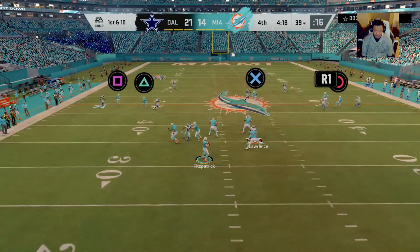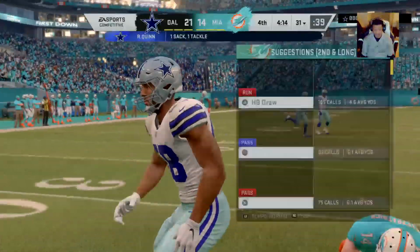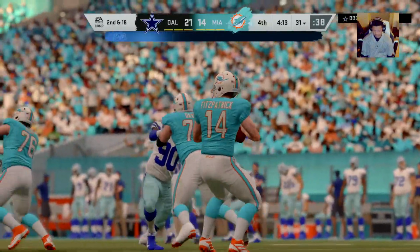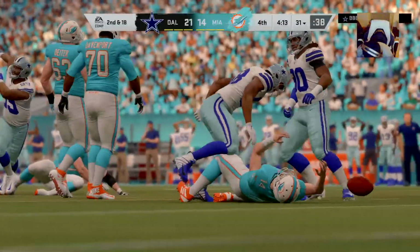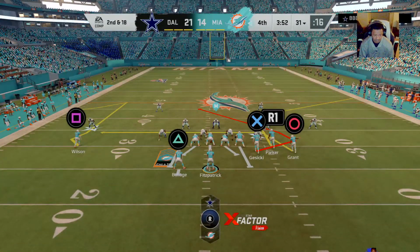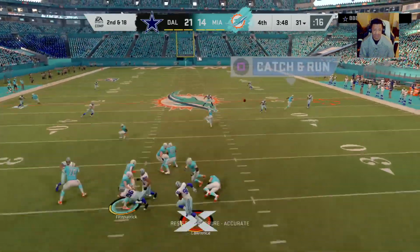From the gun, Fitzpatrick. And down he goes. Fitzpatrick sacked. The sack by Robert Quinn. Defensive end gets in there that time. They were in a 4-3. What's the responsibility of the ends versus the tackles there, Charles? Well, most of the time when you talk about the ends, they're your pass rushers. They're the guys that you turn loose to try and get to the guy who's going to throw the football. The tackles, usually more of the run-stuffing variety.